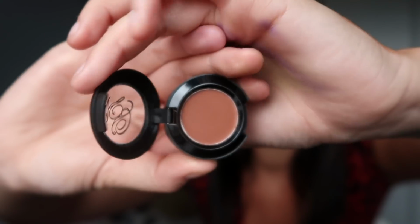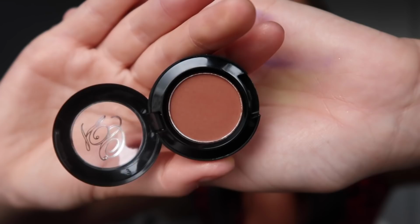Louise is their eyeshadow in shade Latte, and I cannot explain to you, this is the most perfect brown eyeshadow I've ever found in my life. It just blends beautifully. It's the perfect shade for any skin tone, and it's literally just the perfect brown eyeshadow. You need it in your collection.